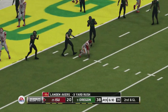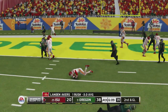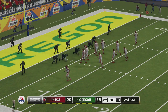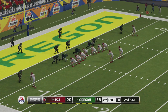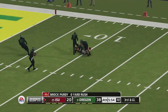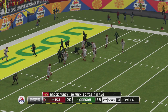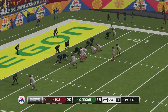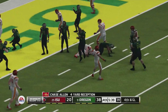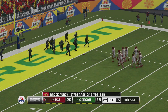They go with the run, and he's taken down behind the line. It's the 11th play of the drive. And they get him in the backfield for a loss. Loss of one on the play. That makes it third and goal. And he's immediately tackled. Fourth down, and the offense is still on the field.